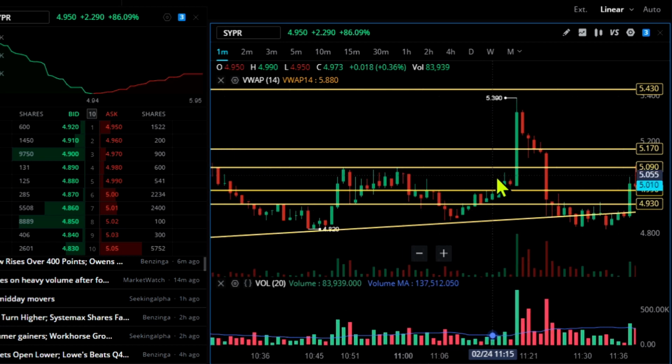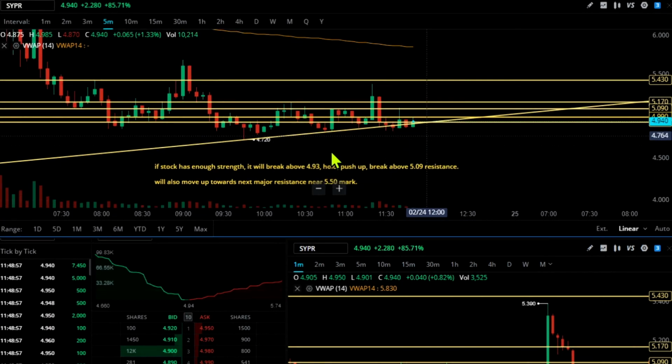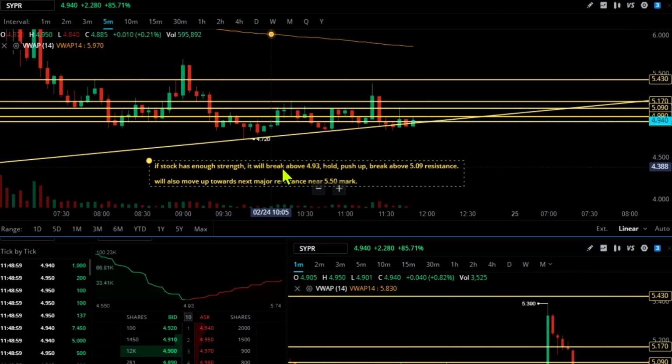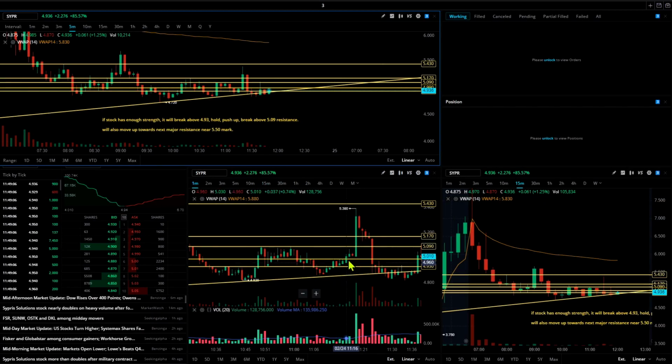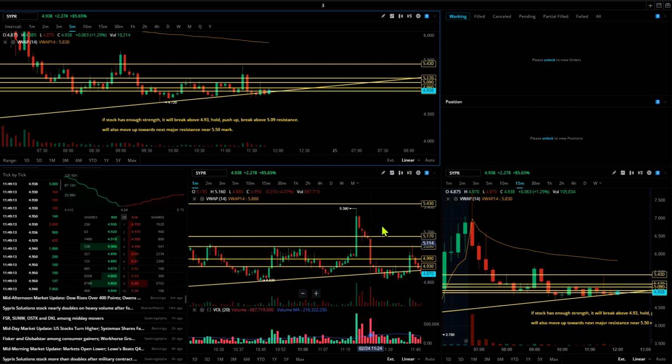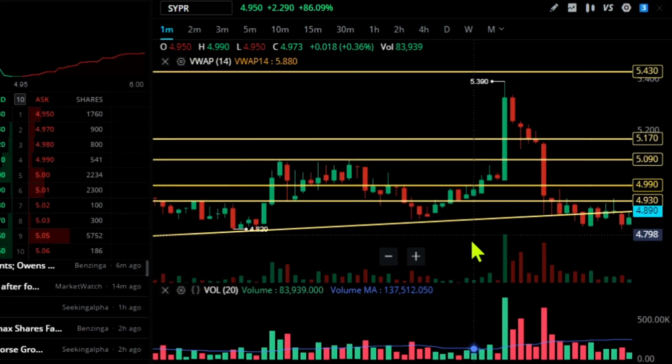So we waited for it to move up towards 509. And I did write a note beforehand stating that fact. If the stock has enough strength, it will break above 493, hold, push up, break above 509 resistance, which is this area here. And it will also move up towards the next major resistance near the 550 mark. Technically 543, we had marked it over here based on this pivot here. That would be the next major resistance. So the stock did do that.